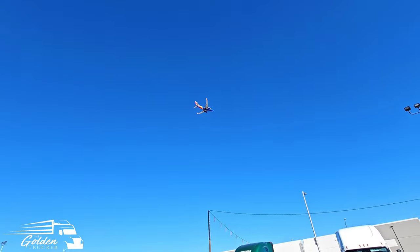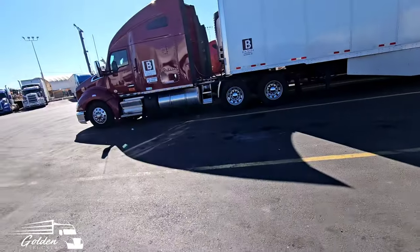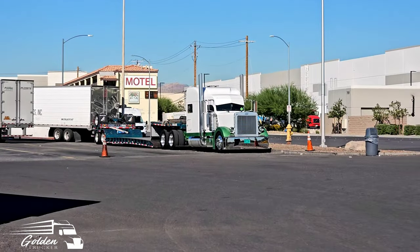My delivery, this place was pretty tight to get in. I just got unloaded, so headed to a truck stop. Got to the TA truck stop. I did not want to come here. I was trying to avoid coming here so bad, but my load is not ready till tomorrow.